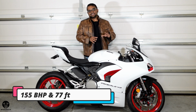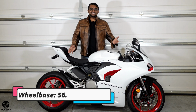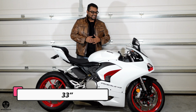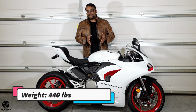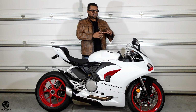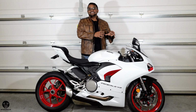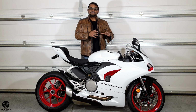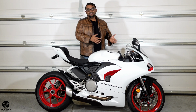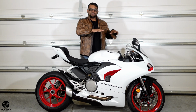And this bike puts out 155 horses, 77 foot-pound of torque. It has a 56.5-inch wheelbase, 33-inch seat height, weighs 440 pounds. It has a whole suite of rider aids and electronics that you want. Actually, the rider aids and the electronics have come from the first generation V4. It also gets the fairing and the bodywork from the V4. It's just a little narrower and you don't see those winglets on it.